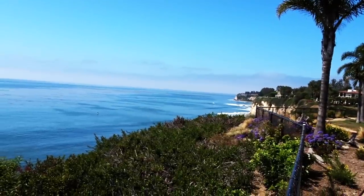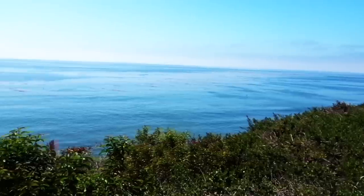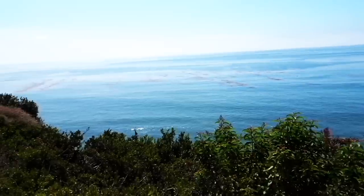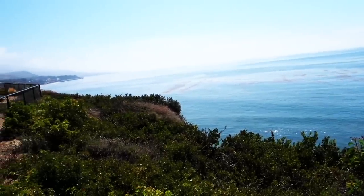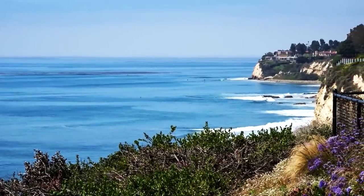Tell me some highlights of this home. So, the biggest highlight of this home is the view. You get a spectacular ocean view from almost every inch of the home, from the moment you walk in the door to the deck that runs along and faces the ocean. That's what people are really looking for. Yeah, that's the highlight of it.